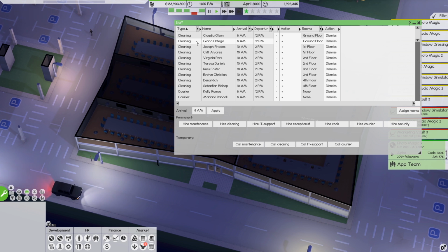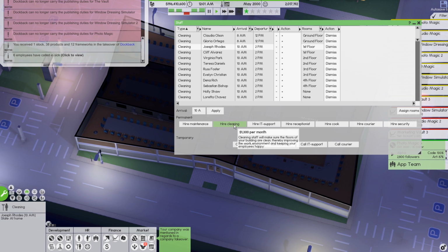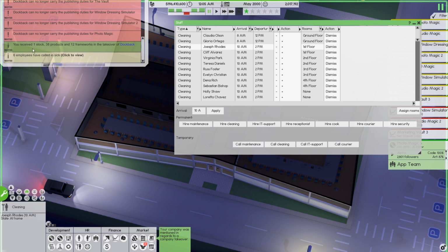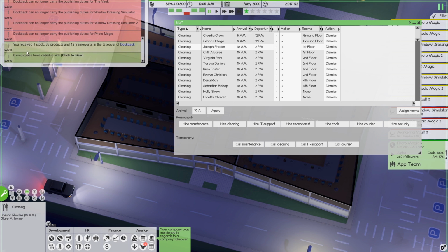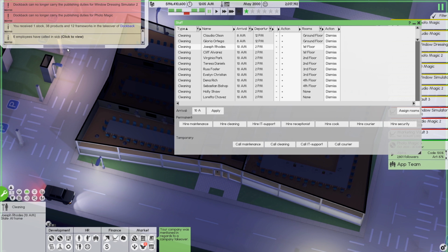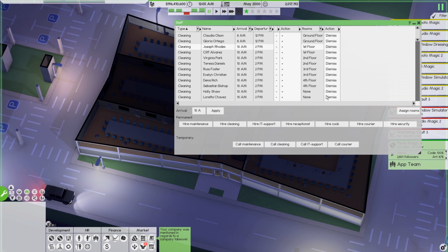And we want cleaning, and they'll come in at 10 a.m. 1, 2, 3, 4. Wait, what? Hold up. Docback can no longer carry publishing duties for Photomagic, Window Dressing Simulator 2, Window Dressing Simulator The Vault. Did they go out of business or something? You've received... Oh, we just acquired Docback. That's pretty cool. I got my own products back. Cool, thanks.